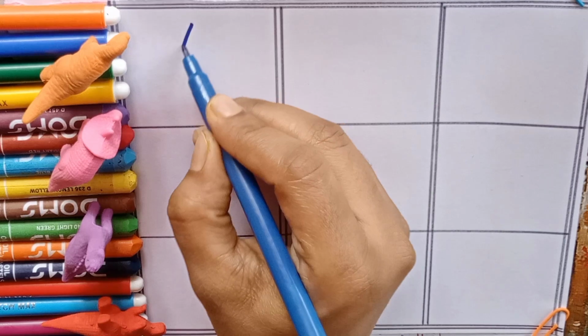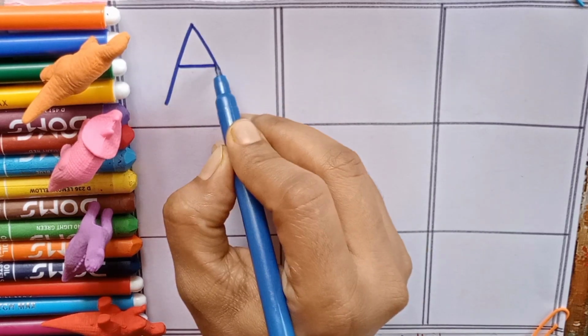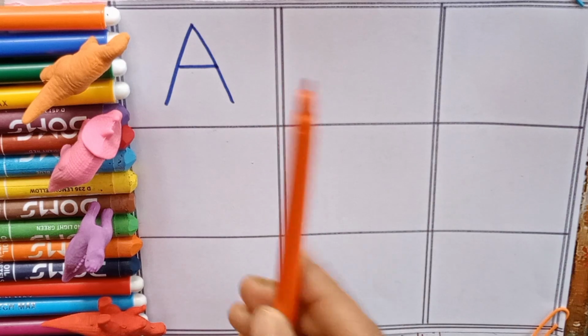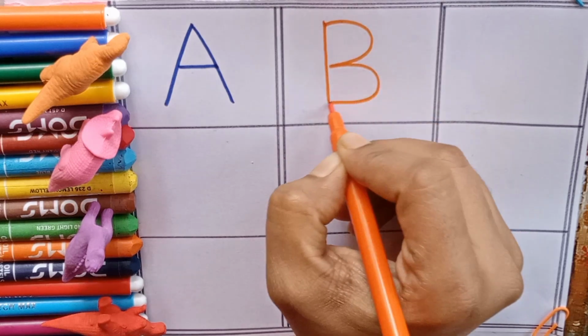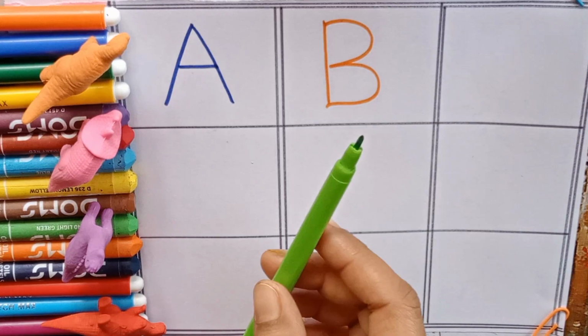Blue. A for apple. Apple is a fruit. A for also aeroplane. Orange color. B for bulbul. Bulbul is a bird. B for also fox. Light green.